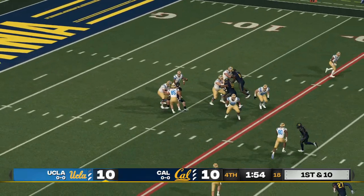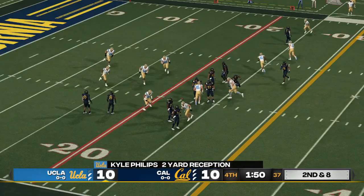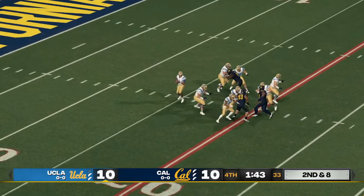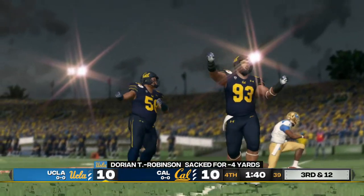Quarterback all by himself in the backfield with 5 wideouts. Complete, brought down, nothing doing. Come out in a 5-wide set. He's in trouble, and they bring him down for a sack on the play.